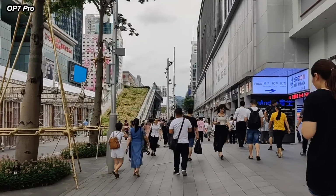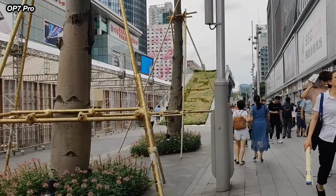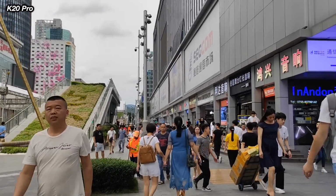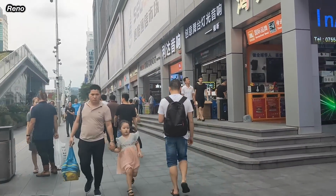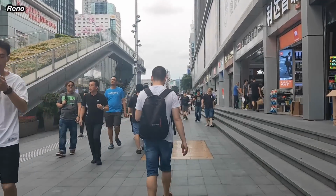Right, let's just do a little walking test of these phones to test out stabilization and the microphones. Again, just hand holding these and just walking around. I can't really be too stable about this because look at all these people around me. So this is a good test of if you're just going to be shooting some video out and about, to see what it will look like.